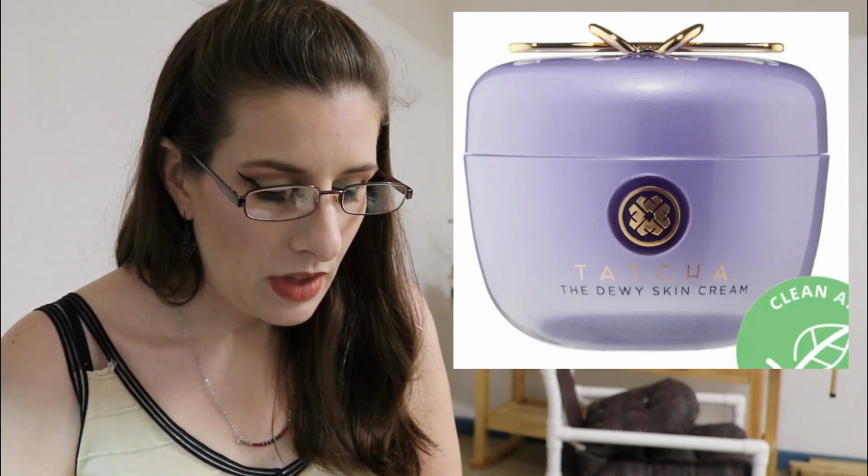The first item is the Tatcha Dewy Skin Cream. I have a little sample jar of it that's almost empty, and I actually really like it. I like the fact that it doesn't burn my skin and that it's very hydrating, but this is $68 for 50 milliliters, and the jar that I have, you can buy it at Sephora for $20, and that's a little expensive for me.